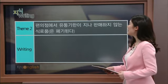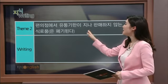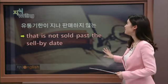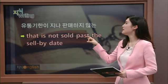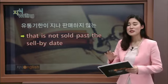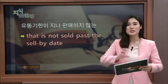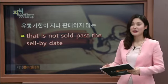자, 편의점에서 유통기한이 지나 판매하지 않는 식료품은 폐기된다. 제가 이제 완전한 문장으로 만들었습니다. 이거를 영어로 한번 바꿔보겠습니다. 자, 식료품은 그냥 food라고 하셔도 돼요. 유통기한이 지나 판매하지 않는, 자, 유통기한은 저희가 expiry date, expiration date 하고 best before date 배웠잖아요. 그건 일반적으로 유통기한을 뜻할 때 그 단어들 사용하셔도 돼요. 하지만 여기서는 이제 편의점 입장으로 얘기를 하니까 언제까지 팔아야 되는 날짜잖아요. 그래서 그 단어들보다는 sell by date가 더 적절하겠죠.